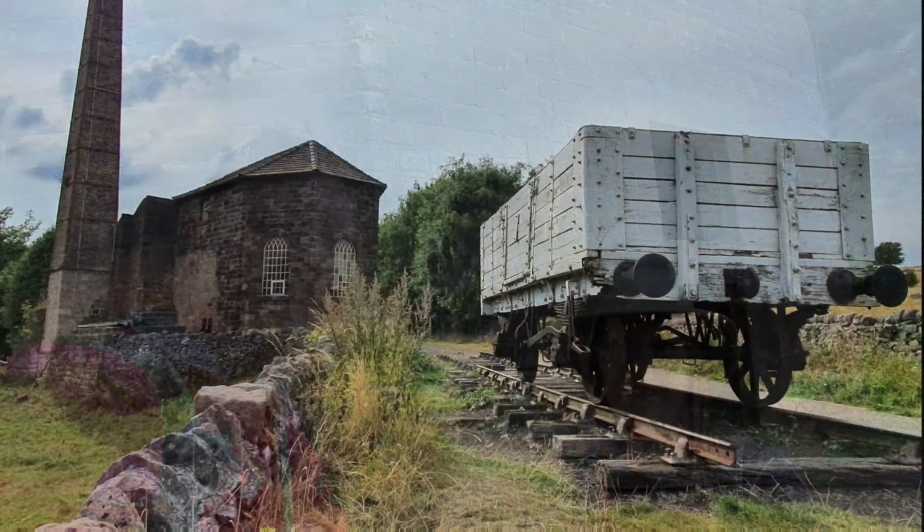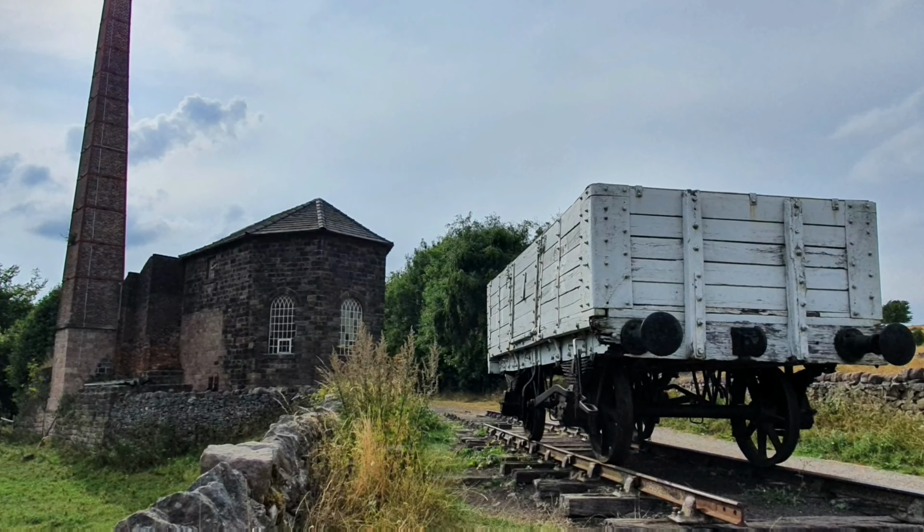Yep, well the next one along, or possibly the one after that, is Middleton Top, which is a very famous winding station. I'll put some pictures of it. We have visited it, but we haven't done a video. Definitely one to return to. But this has been really quite an interesting place, hasn't it? Yeah, it has.